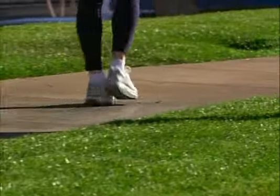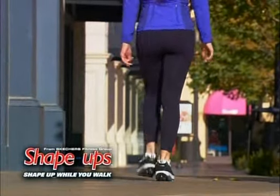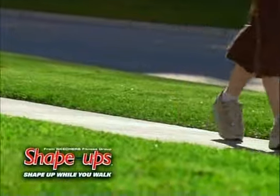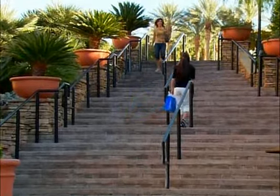You'll feel the Shape-Ups difference almost immediately. Because Shape-Ups are providing a real workout, you may experience some soreness at first, especially in your legs and buttocks. That's a sign that these muscles are getting exercised and the soreness should subside over time. Pretty soon, you'll want to wear your Shape-Ups wherever you walk. And you'll be getting a great workout without having to go to the gym.